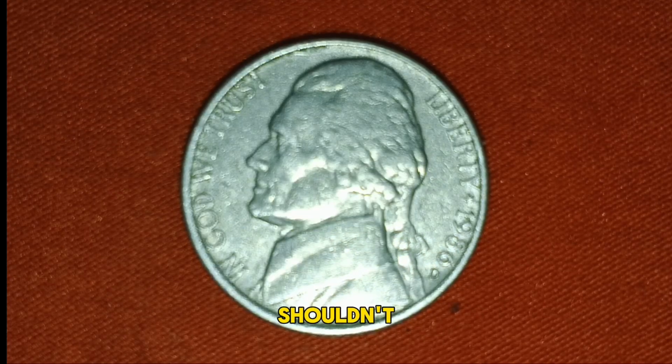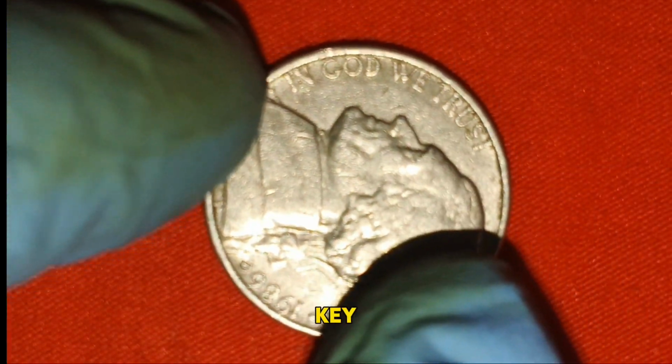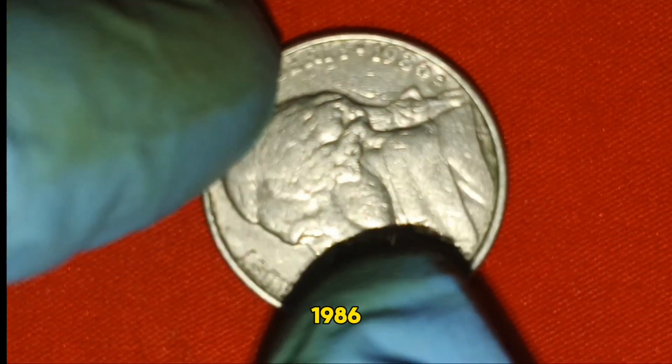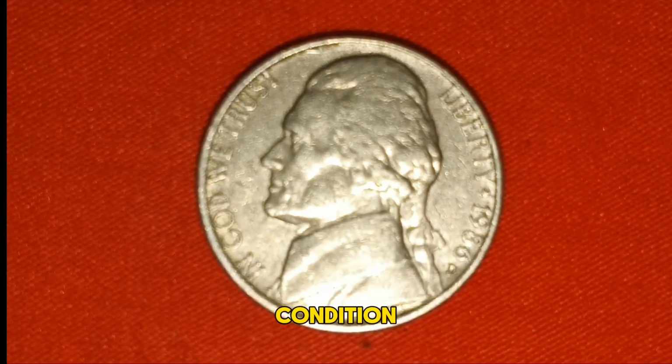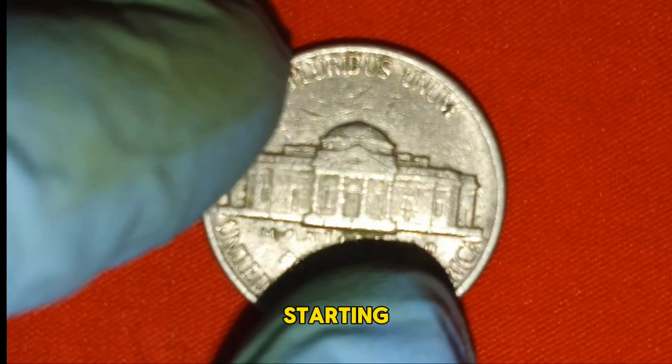That doesn't mean you shouldn't check your change. Valuable coins do turn up from time to time. The key is knowing what to look for. So here's what you should do if you want to check your 1986 D Jefferson nickels for value. First, check the condition. If it looks clean, shiny, and unworn, you might have an uncirculated coin. That's a great starting point.